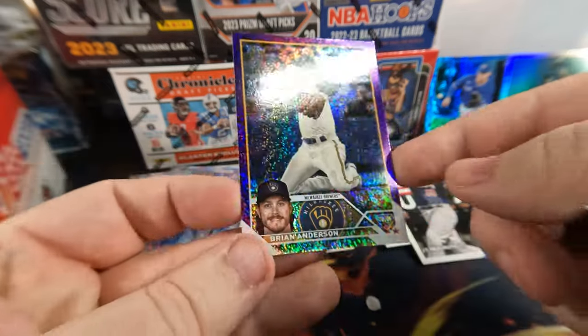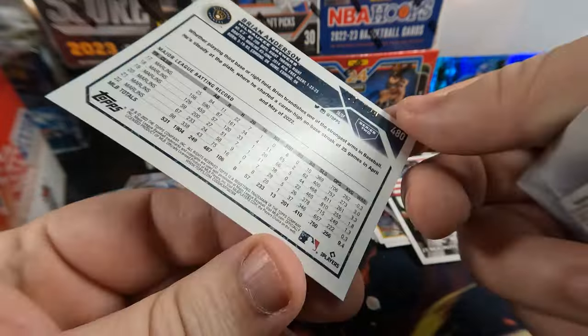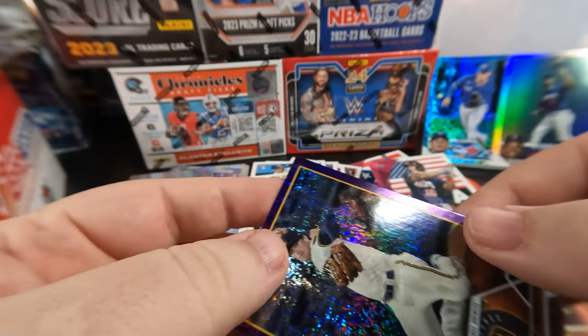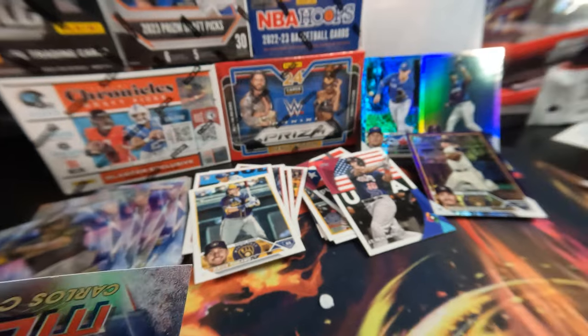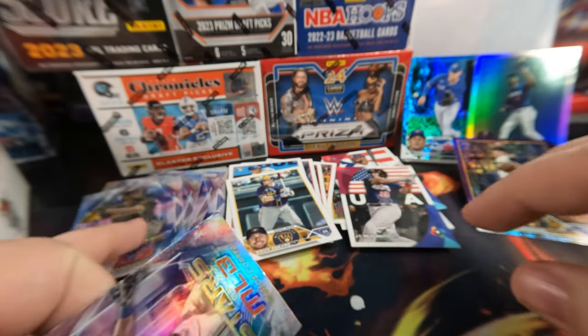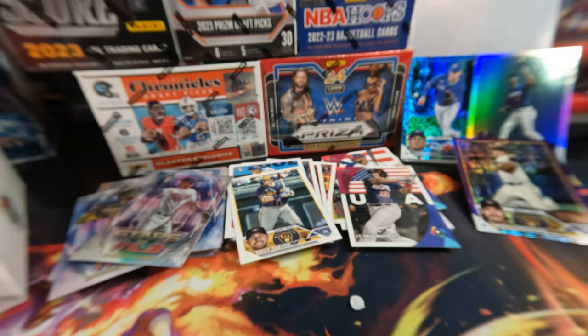Boom, there we go. Royal purple. I don't know if that's numbered or not. I don't think it is. Oh, it is. Yeah, out of $7.99. Outstanding. We'll add that to our pack. Our major hits are over here. We got our rookie cards stacked here. Our inserts are here, and our MLB stars are to the left. So it's not a bad haul right now.